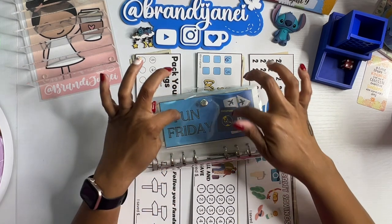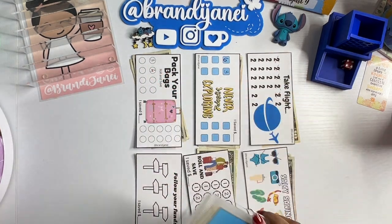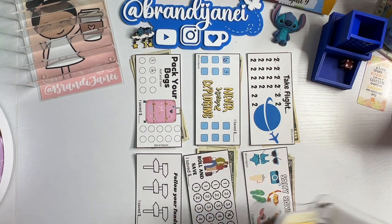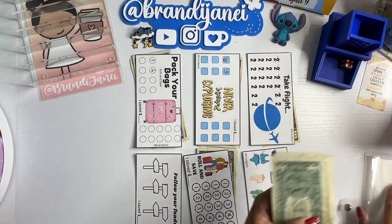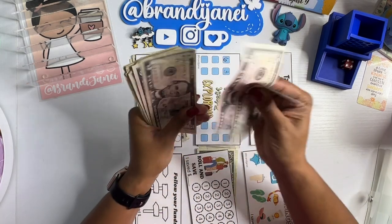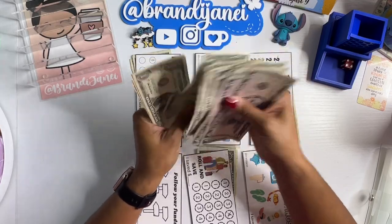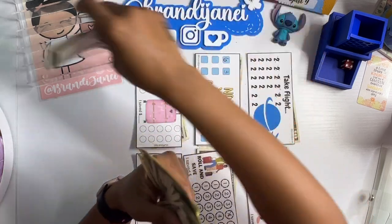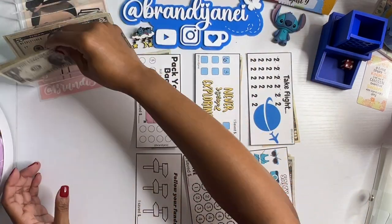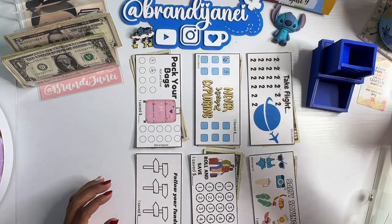So we do have our Fun Friday binder, which is available in my Etsy shop. I have the challenges already laid out for us today, just to save a little bit of time. We are working with $40: 5, 10, 15, 20, 25, 30, 1, 2, 3, 4, 5, 6, 7, 8, 9, and 40. So let's put that here. These bills are ugly. All right, so we're going to roll, see where we land.